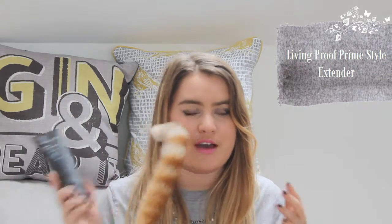It does just keep whatever style you have so much longer. It gets rid of frizz as well, and it is amazing. I could not be without this stuff. Now I have repurchased this say 2 or 3 times, and yeah, I'm a big, big fan. It is beautiful. Definitely check it out if you find that your hair doesn't hold styles very well, because I do think this is going to help with that. You can get it from Space NK, but it's amazing. It is pricey, like I said, but it is definitely worth it.